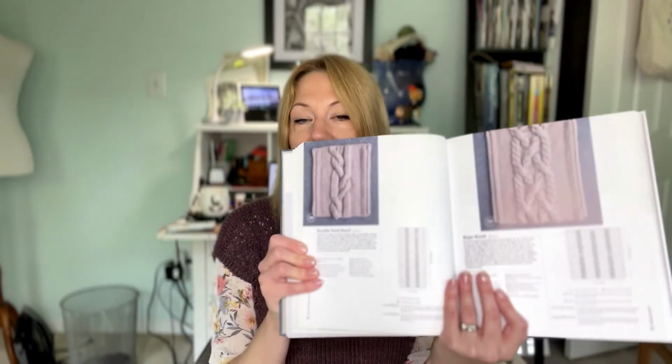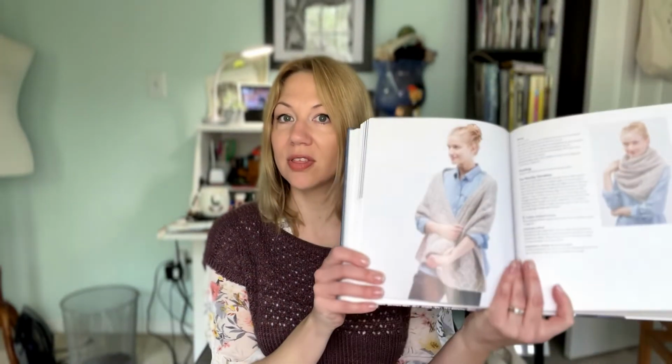As I said, it starts out with some basic things, then it starts expanding on basic cables to get to bigger things. It has a section in here about reversible cables. Then of course it has actual patterns for things as well. So you really cannot go wrong with this.